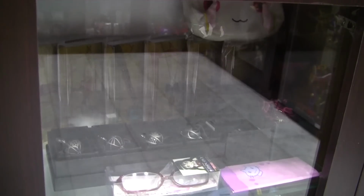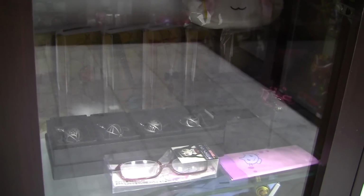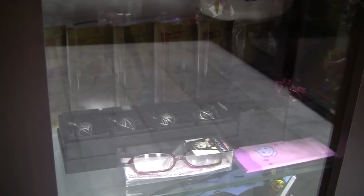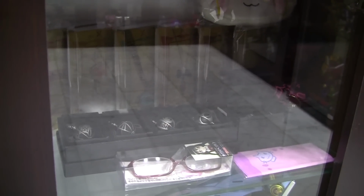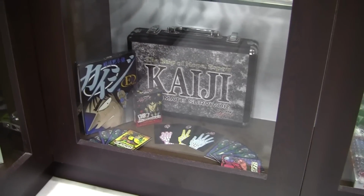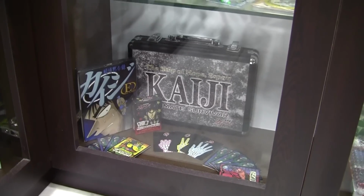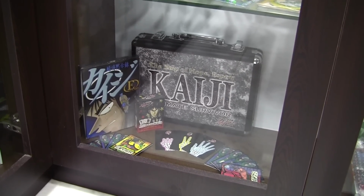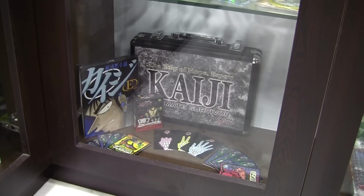Madoka with all of their soul gems post-transformation, die-cast Grief Seeds, die-cast Homura's ring, die-cast Homura's soul gem, Homura's glasses, and handkerchief. Kaiji, including the original e-card set that came with the manga, a plastic e-card set that comes in a case that was released to promote the live-action movie, and the restricted rock, paper, scissors cards.